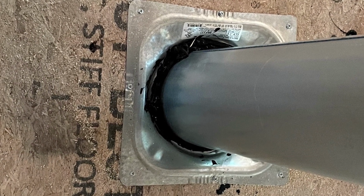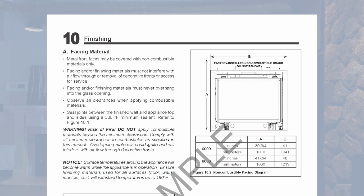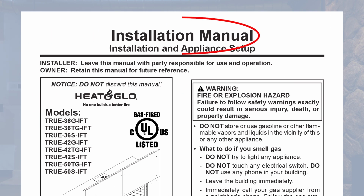So with that being said, there's really only a limited number of things that can come up to the venting, and they would be installed by architectural fireplaces, and that would be mainly a fire stop or an attic insulation shield. Finishing material also has clearance requirements. Those are found in the finishing section of the install manual.